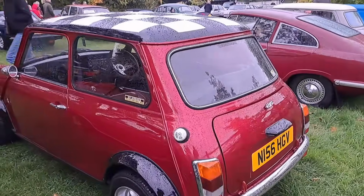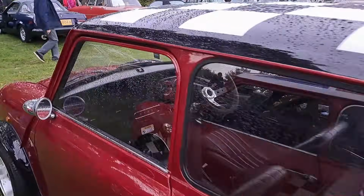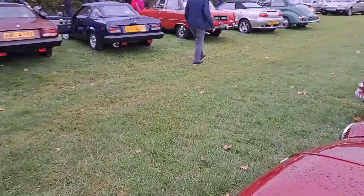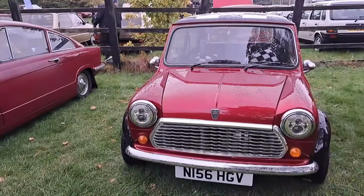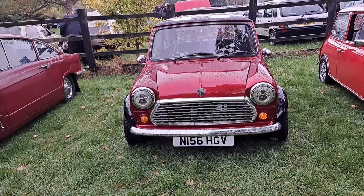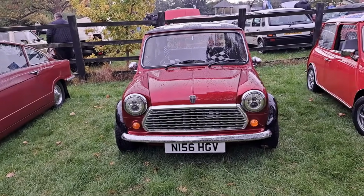This is a much later one. This is from the mid-90s, 95, 96 registration, being Mark 6. See, quite modified. Most Minis are. Just wider track on that one, isn't it?